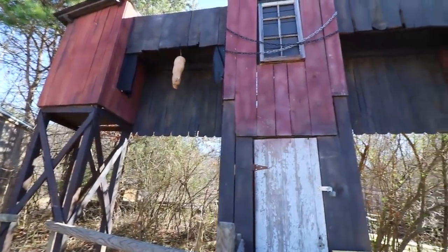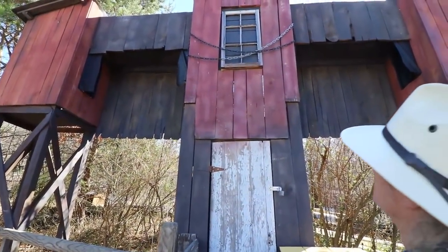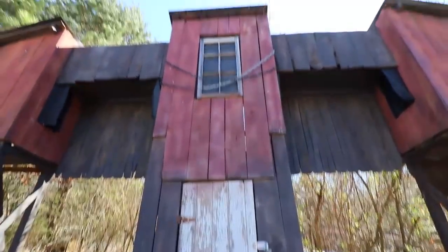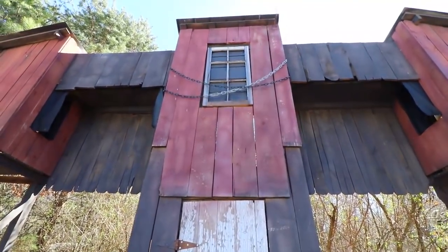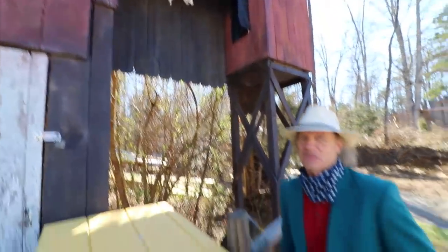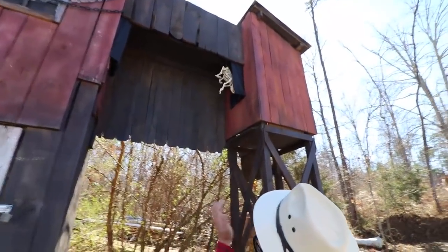All right. Hopefully everything will be working. Oh, yeah. Oh no. Oh, yeah. They've been in there all winter. They're hungry. Oh, there we go. I mean, they do a very thorough job too. Pick the bones.